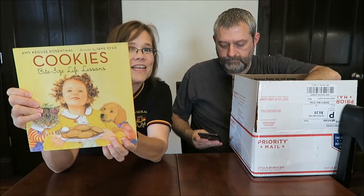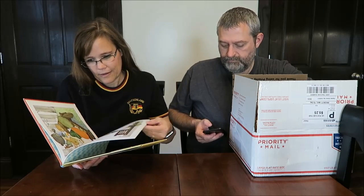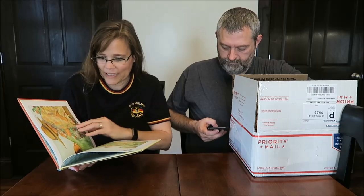What is this? Cookies, bite-sized life lessons. I've never heard of this. It's actually a book. I didn't know if it was a recipe book or not. This looks really nice. Content, regret, open-minded, envy, loyal. He died May 10th, 1999. Okay, so he's been gone for a long time. So it must be a collection of his stuff. Cookies. I can't wait to read this.